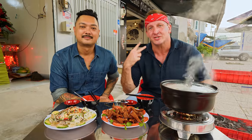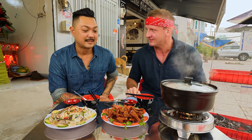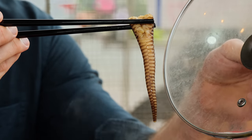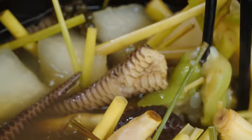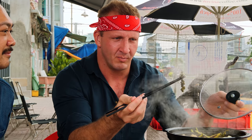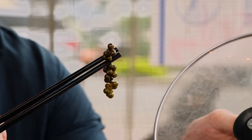Boom! Location 2, snake number 1. First snake of the day. Probably the last snake of the day. I hope so. Here, snake hot pot. This is literally the butt of the snake. The anus of the snake. Yeah, it's the anus. There's tons of body parts in here. Big pieces of meat, skin, the testicles? Testicles. Oh, snakes have crazy testicles.